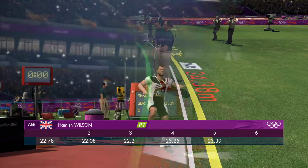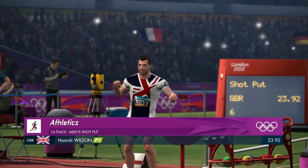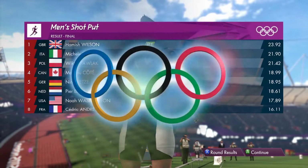Fantastic release, and this looks long. Great Britain with a distance of 23.92 metres. And that's a gold medal performance. Let's take a check on the replay. And it's Olympic gold for Great Britain.